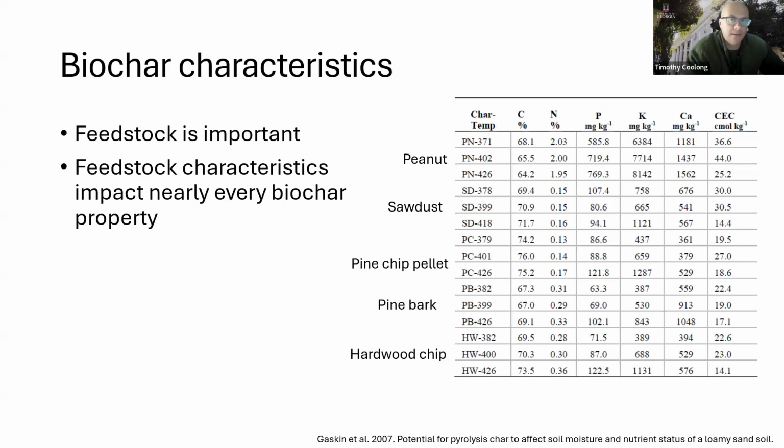And then if you look at char temperature, which is kind of the first column in that table, you'll see 371, 402, and 426. That's the different temperatures at which pyrolysis was conducted. But the real point of this, I wanted to show you, if you look over here at the carbon, you can see there's some subtle differences, not huge. Sawdust is 71%, peanut is 68, 65. But if you look at nitrogen, you can see some very large differences.